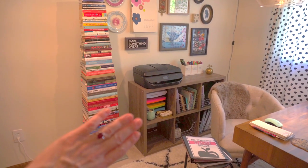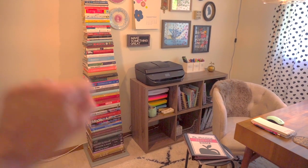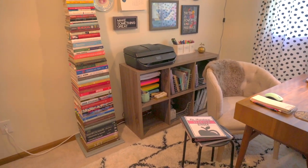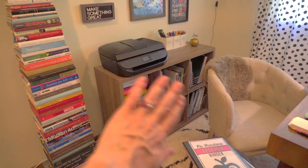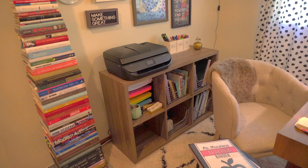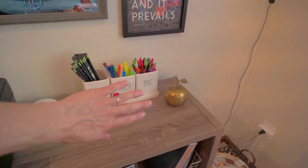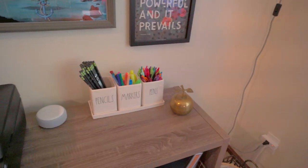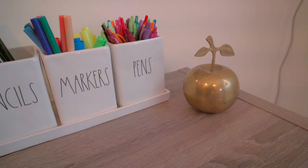I've got this cube storage, also from Target. I think it's the Closet Made brand, and it was only $60. It gave a ton of great storage, and I actually like the color for manufactured wood. I'm gonna clean all this up though and get rid of all this visual clutter with, I think, some baskets. Accessories over here. Of course, I've got my Alexa, and then I'm definitely keeping this vintage little Apple storage container. My mom gave me this. So cute, because of course I'm a teacher.